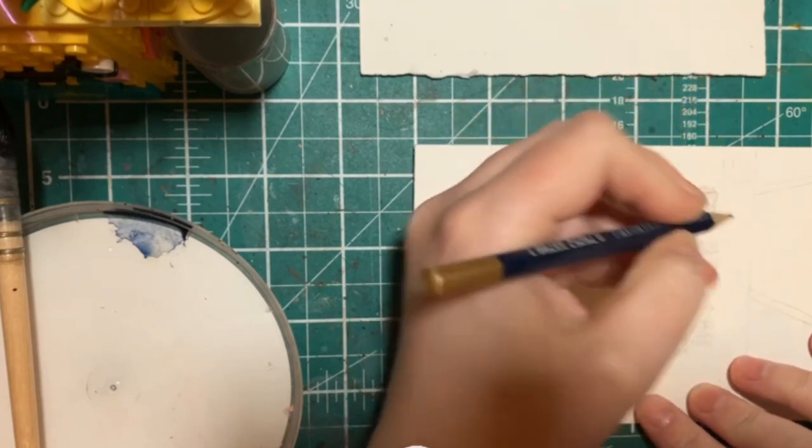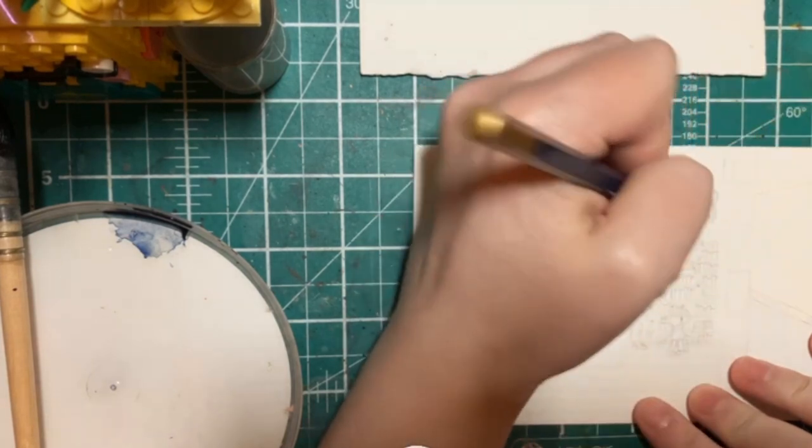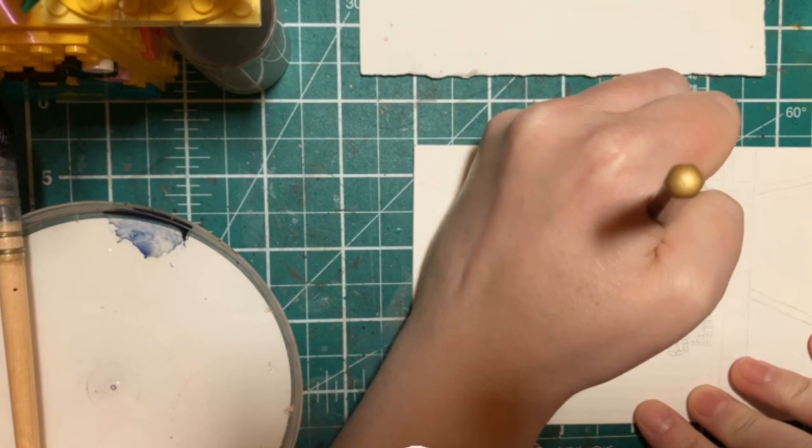One of the nice things about moving forward in this piece is that these books are bigger than those books. So hopefully I don't have as many of them to draw, which is kind of nice.